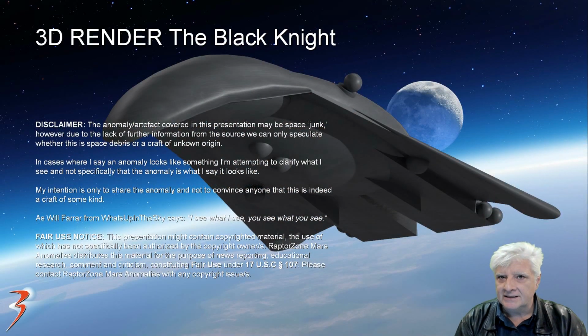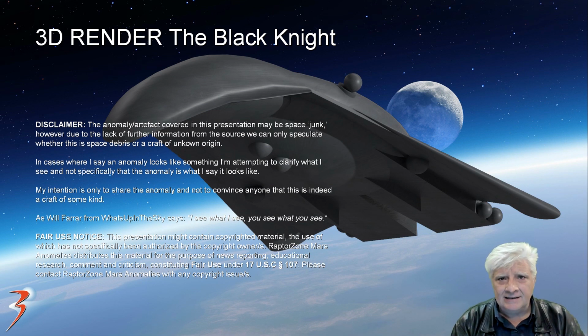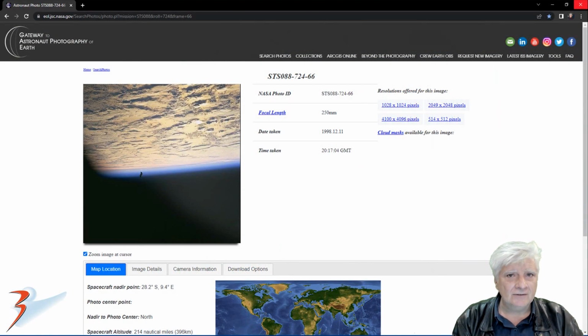There's a lot of conspiracy surrounding this topic, the Black Knight satellite. It was spotted in late 1998, STS Mission 88. We'll have a look at the anomaly, the original material, some reference material, and then also an artist's impression, a 3D illustration I put together for us in Adobe Dimension. This was one of the more complex objects I've ever designed in Adobe Dimension. I'll include the link to this NASA page in the video description below, along with all the other reference material.